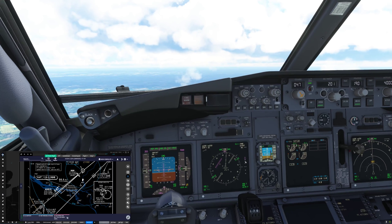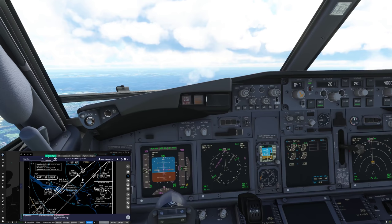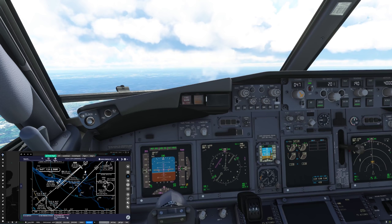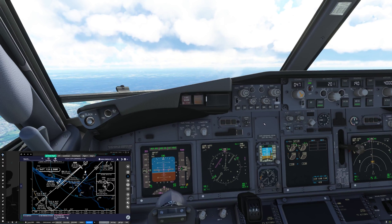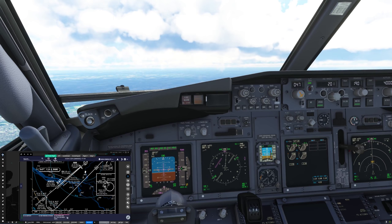Germania 45X-ray, X-ray, turn right heading 320, reduce speed 190. So we're pretty much on right heading 320 here. Of course, a couple degrees offset. Fender 9 Echo Foxtrot, contact Hamburg Tower 126.850. 126.850, Fender 9 Echo Foxtrot.